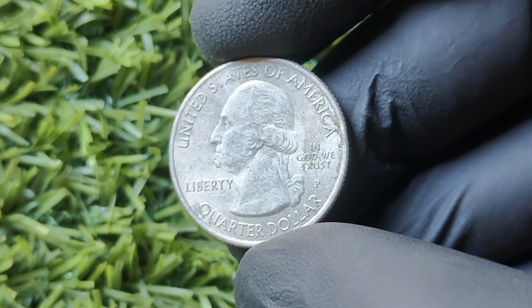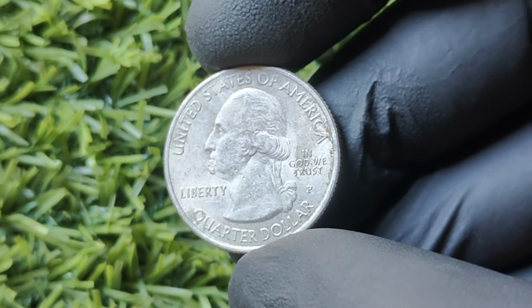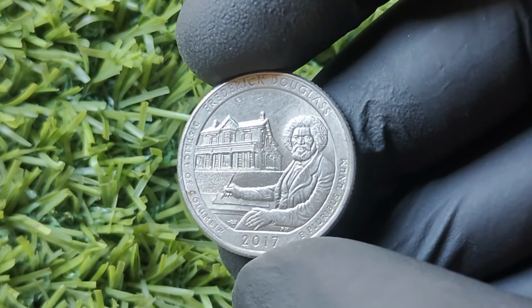You ready for this? The 2017 P Mint Mark State Quarter. Current market value $8 million. Yep, you heard that right, $8 million. That's not a typo, that's not clickbait, that's a jaw-dropping coin hunt jackpot sitting in someone's drawer as we speak.